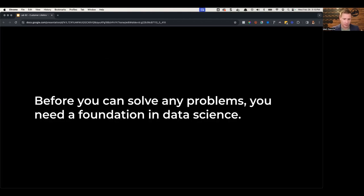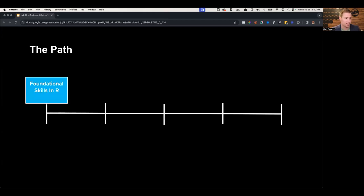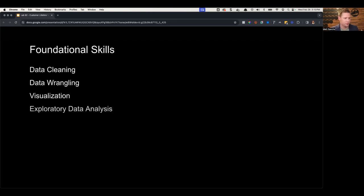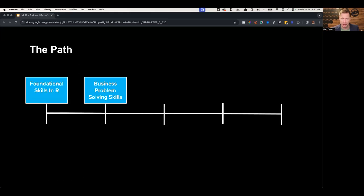Now, before you can solve any problems, you need a foundation in data science. And what that looks like is on the path, foundational data science skills. So all of this stuff here: cleaning, wrangling, visualization, exploratory data analysis, machine learning, clustering, reporting, programming. Now, most data scientists or aspiring data scientists think that this is what a data scientist is. Wrong. This is just the bare minimum, okay?